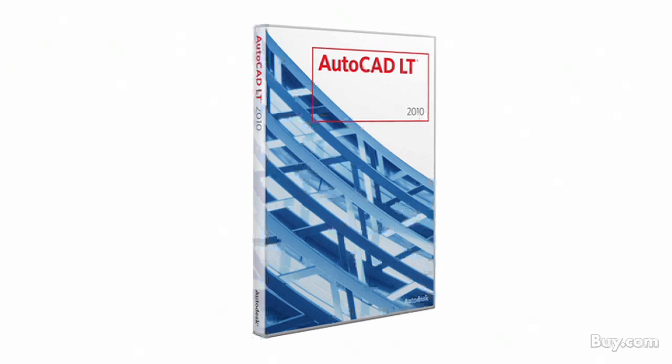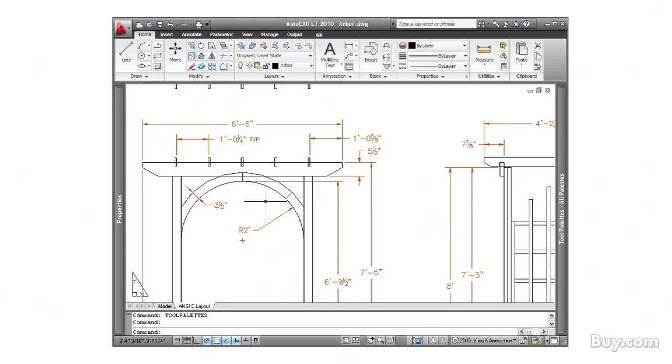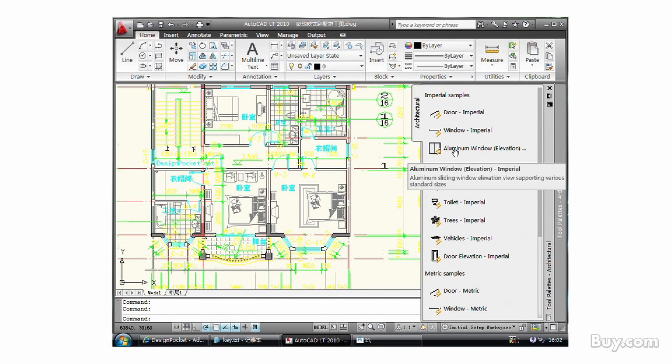AutoCAD LT software is known for its efficiency, power, and reliability. And now it's better than ever, adding in more tools that you've been asking for. Autodesk is going to be in studio to tell us all about the AutoCAD LT 2010.